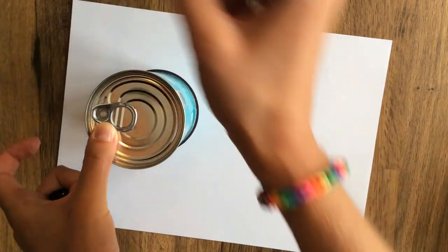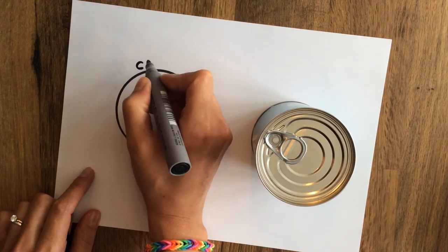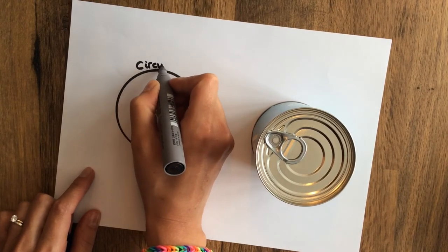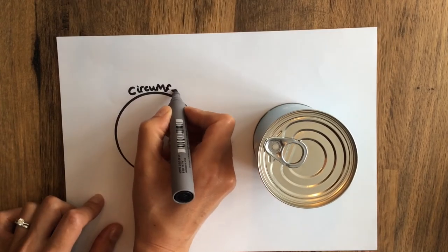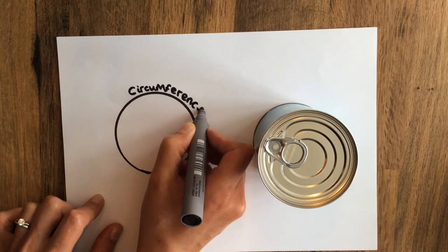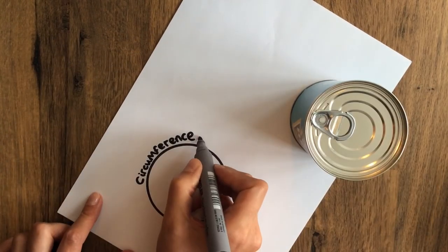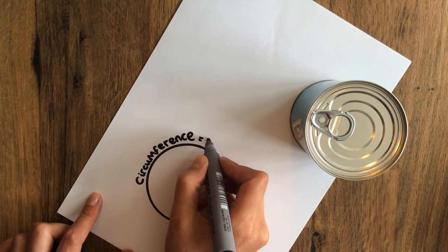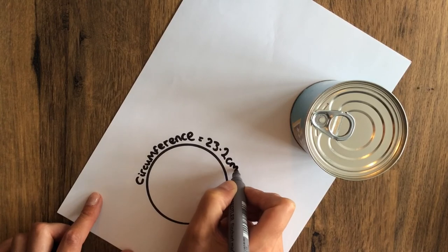If I draw around my circle, I can then label the circumference, circum being the root word, remember, fer, and then it's got that suffix enc that we looked at fairly recently. So the circumference all the way round from one point to the other, 23.2 centimetres.